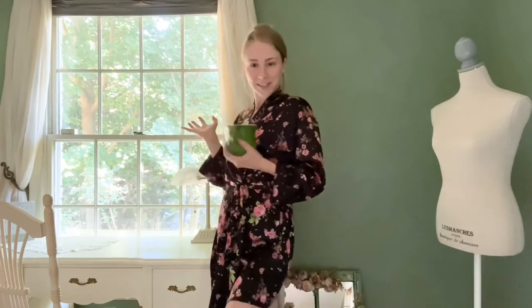Be still my heart. It went on sale and I got it. So I was so excited. I love that it is a part of my wardrobe now, and I'm gonna style it up and you guys are gonna see how. So let's play dress up.